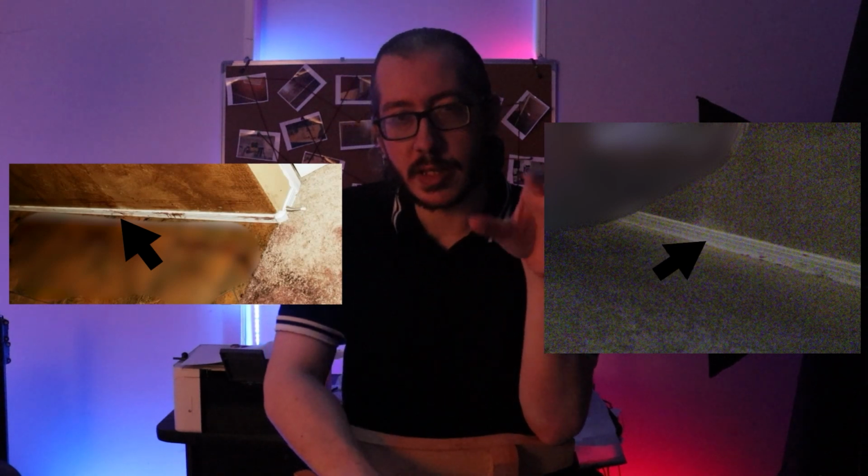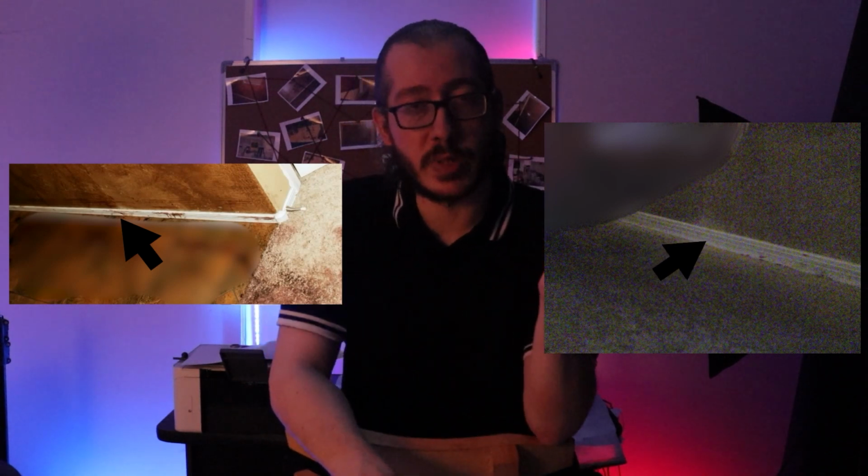Exhibit 163. Where was this photograph taken? It was taken right here. Can I prove it? Yep. First of all, based on how much of the baseboard we can see in this photograph, we can easily determine that it was taken in the hallway. Yeah, that was the easy part.